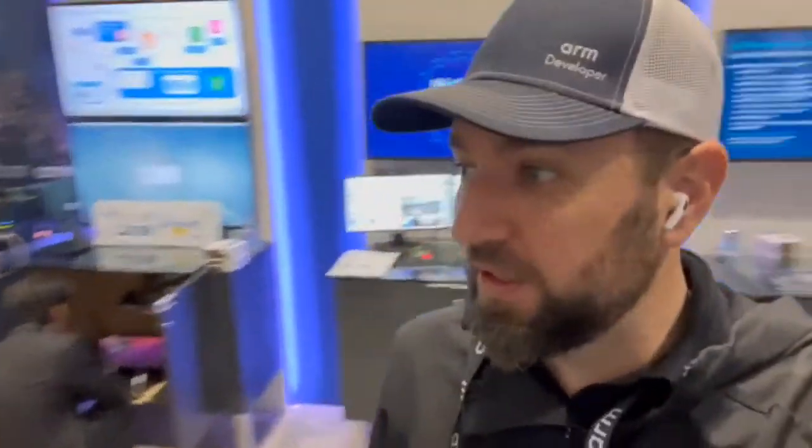Okay, so as you can see, still at the ARM booth here. Let's just give a little walkthrough. We'll maybe hit a booth down that way, explore some of the other companies that are on the showroom floor, and talk a little bit about some of the tech that they're showing off here. So first, let's just do a quick scan down each one of these aisles.